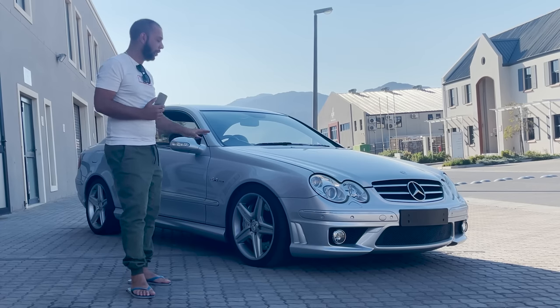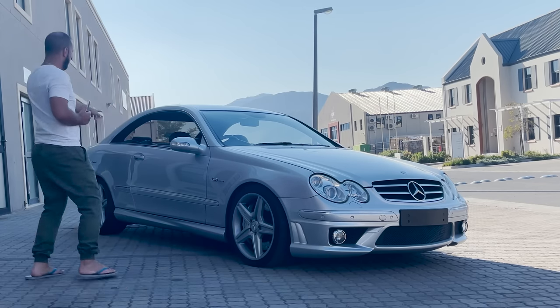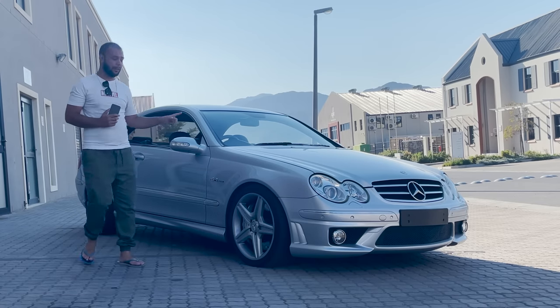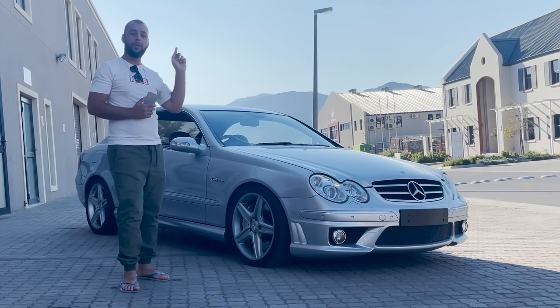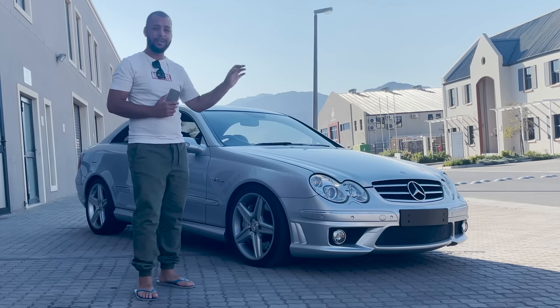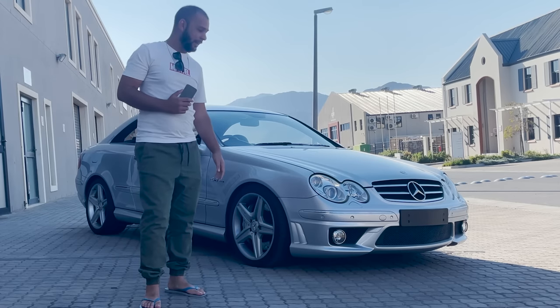There are a few things wrong with this car. You'll probably see B-roll now. So the rear window here won't go up if I click the button. The battery sounds like it's going. The aircon doesn't work. I'm taking the car away on Monday to have the aircon done by Zakir in Lansdown. He'll sort the aircon out. It was the condenser, so it cost me about 3,000 Rand.